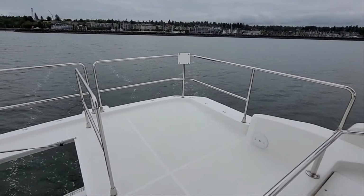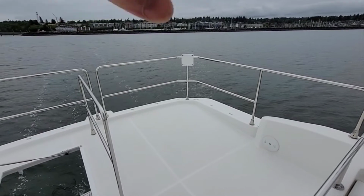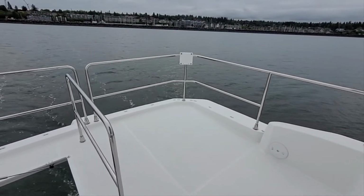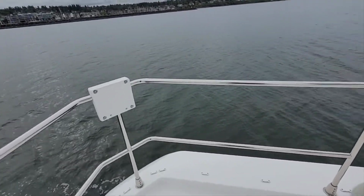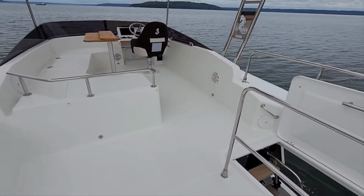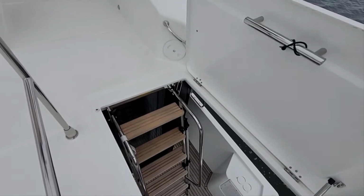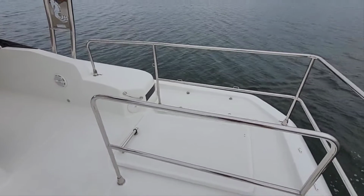So the aft part of the flybridge here is a very versatile spot. You can put dock boxes, chairs, water sports toys. Just a great little easy versatile space. We've got kids and dogs and that sort of thing. You can close this hatch off. Keeps it all nice and safe.